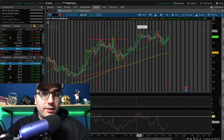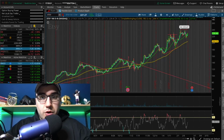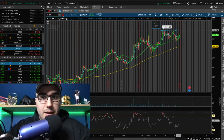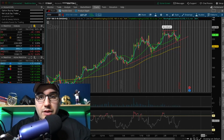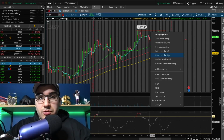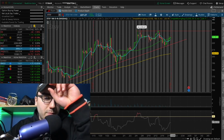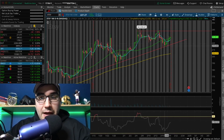We actually hit an all-time high at 240, and let me clear this drawing set to show you even better. Like I said, we hit an all-time high, and we're seeing a resistance at 240, but we're also making higher lows into that resistance. So yet again, we're seeing an ascending triangle here, and we can see it squeezed up almost 3% on Friday. It went up almost 3%, and we held a higher low at 215.